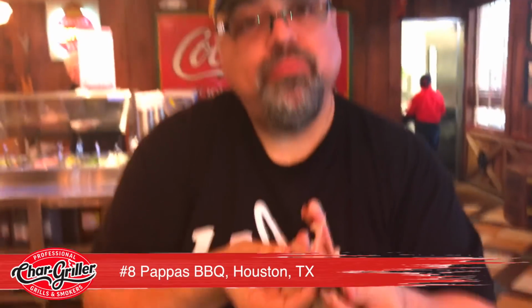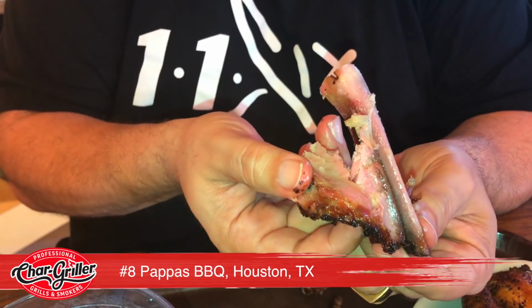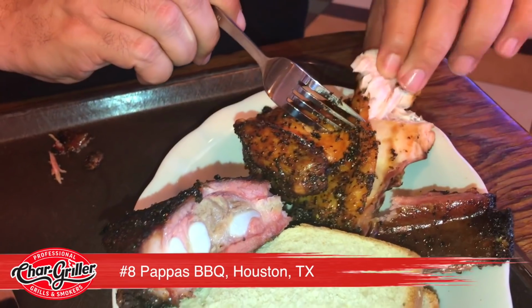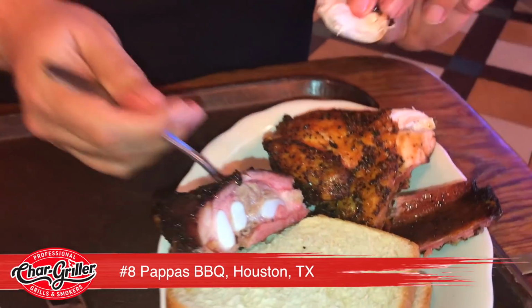Wow. Look at that. That's all red smoke. Beautiful. Wow. I'm gonna do big chicken now. You ready? Chicken has a tendency to dry out.